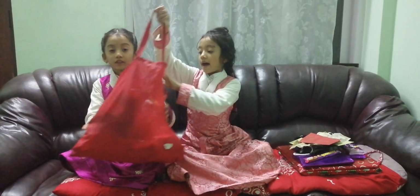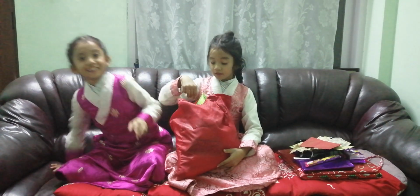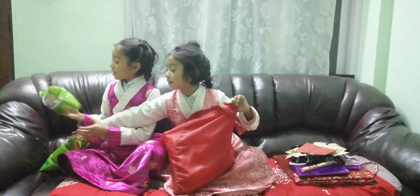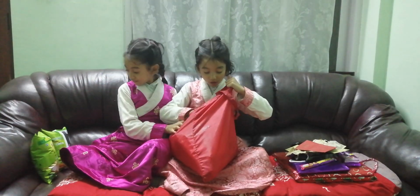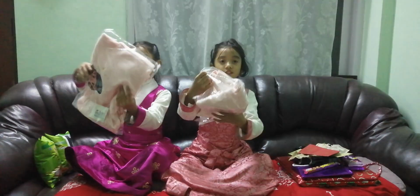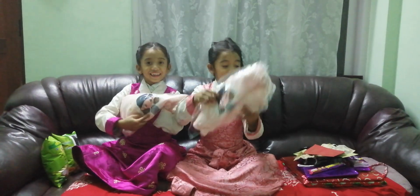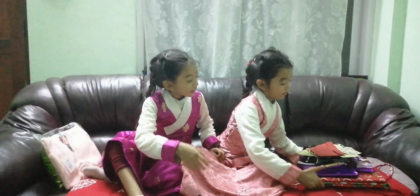First let's open this bag. And after we open this bag, we are going to open the special gifts. Okay. First we got chips. Okay, these are Twix. Sour cream and onions. Yeah. And next we got some clothes, which has a cute doll on it. Yeah. Now let's open the special gifts.